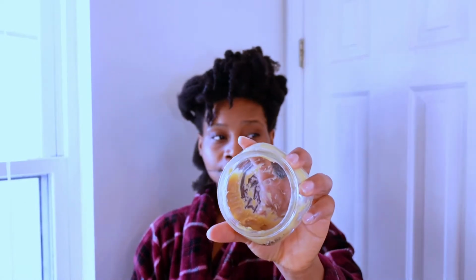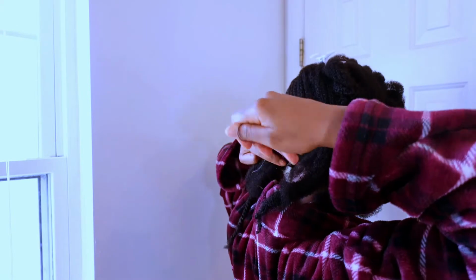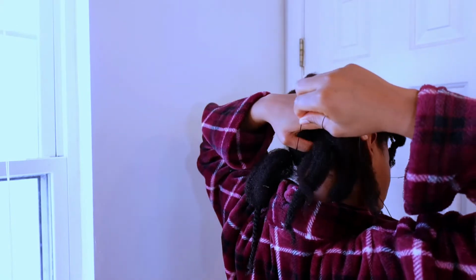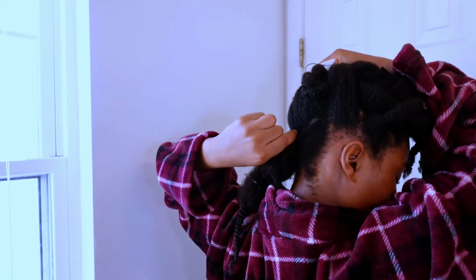For this style, I'm going to be using palm kernel oil, and as you all know I love palm kernel oil. It helps make my hair very manageable, and I just love the way it is. I'm using the Ghanaian palm kernel oil. I love the smell of the Ghanaian palm kernel oil. It's not as overpowering as the Nigerian palm kernel oil. So I always use Ghanaian palm kernel oil when I'm using palm kernel oil on my hair.